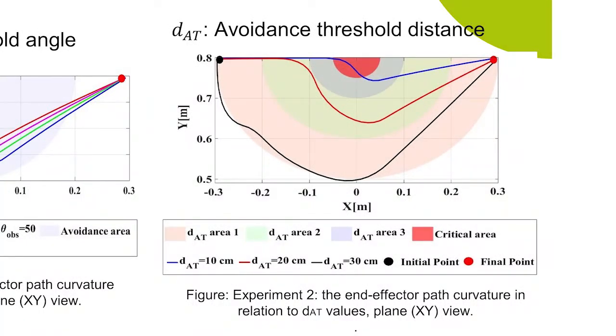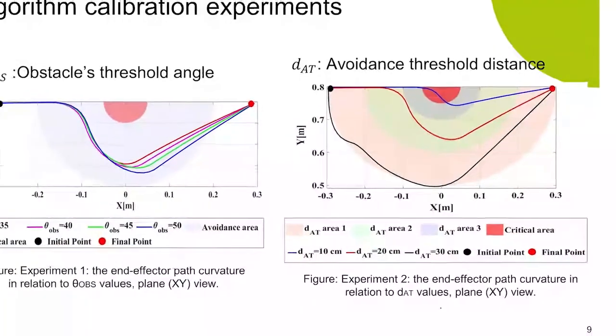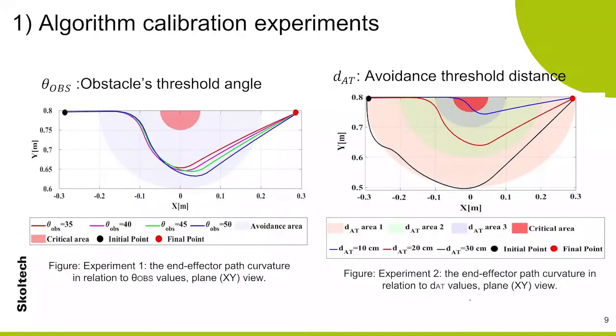It is important to notice that a small distance does not permit a proper evasion. On the other hand, a big distance generates an unnecessary delay and displacement of the robot.